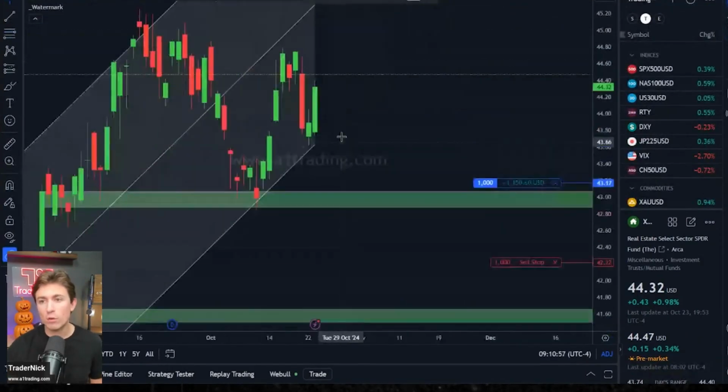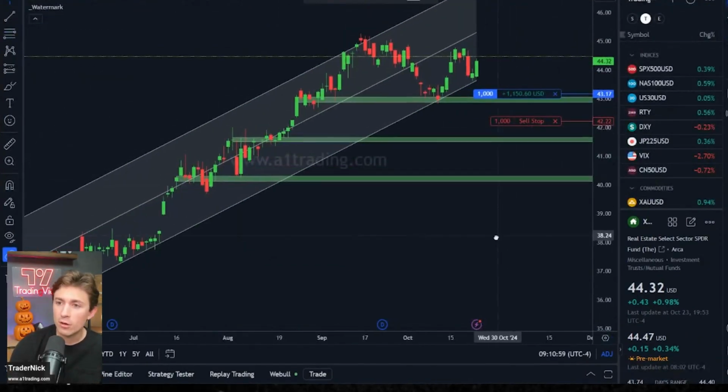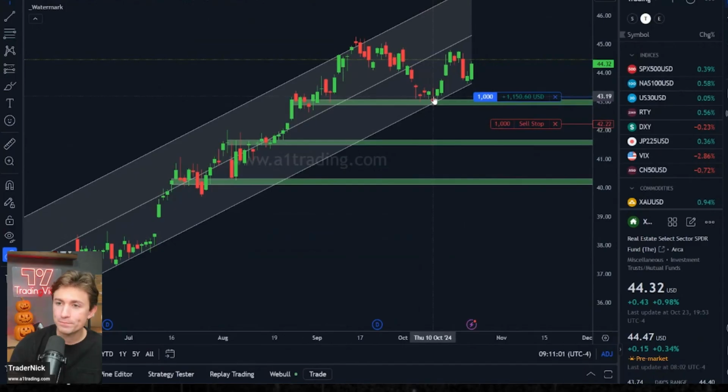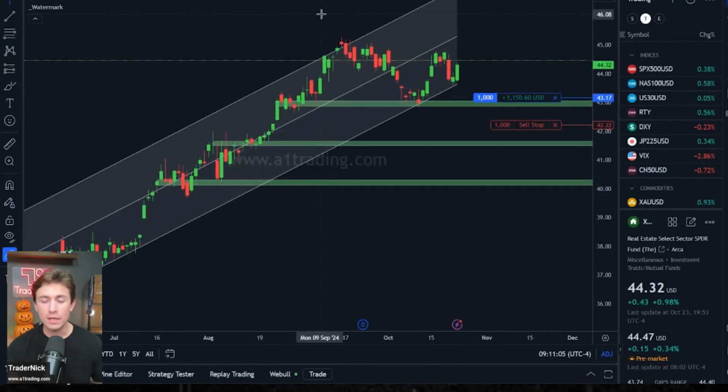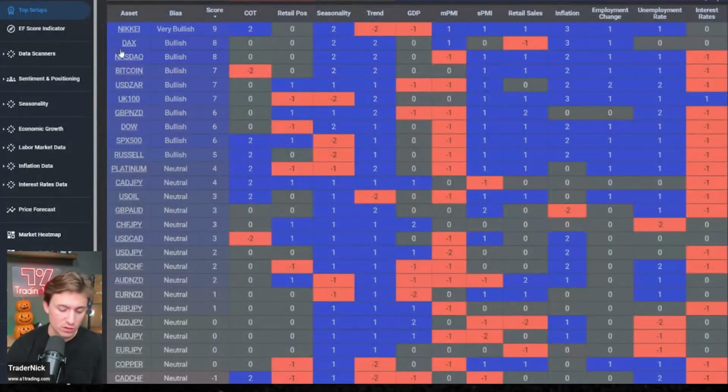I liked this pullback quite a bit. I went long XLRE at this pullback here. And so far, we've got a pretty good trade going. We'll see how this one plays out. But I just wanted to show you how I'm already kind of using this tool.